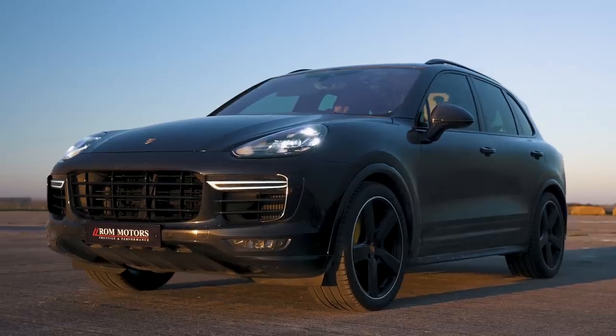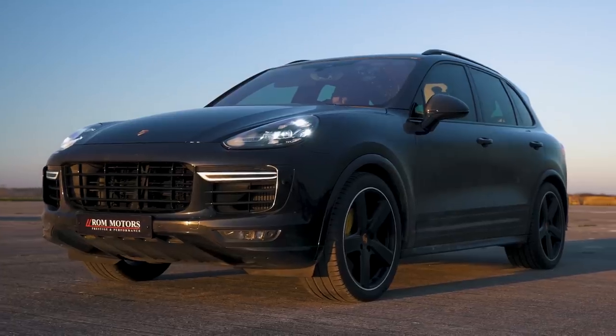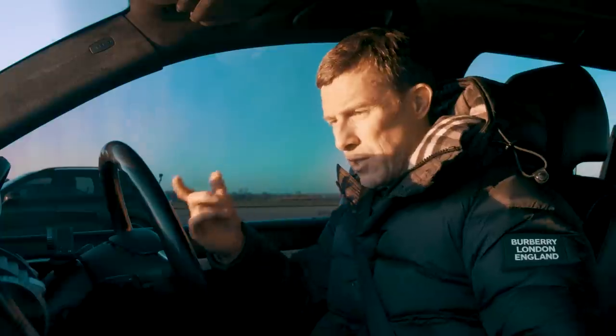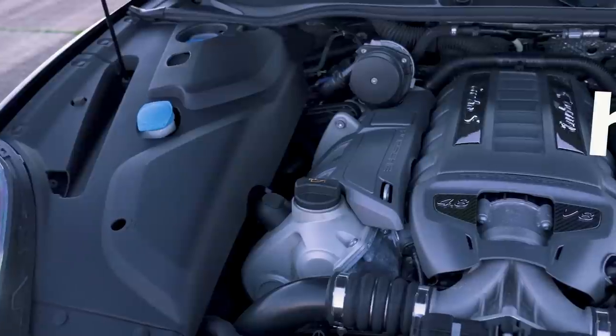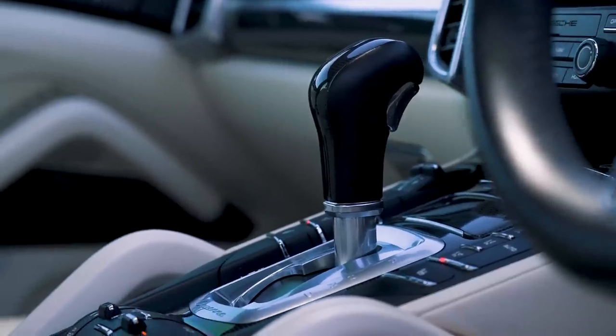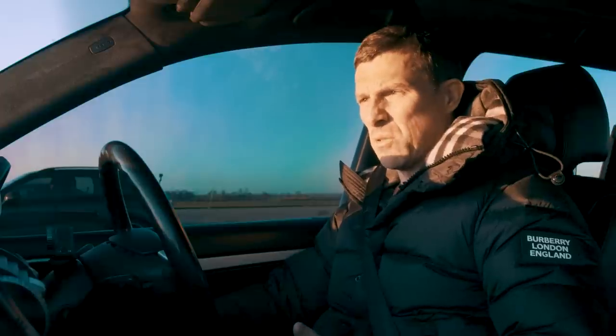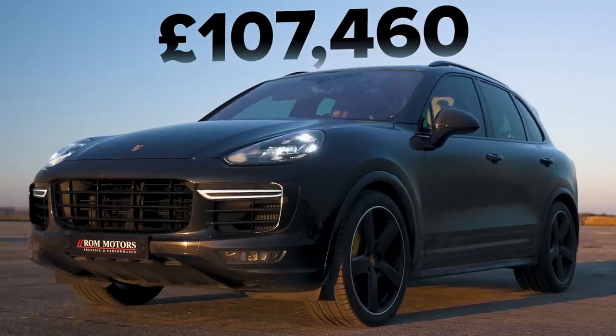The Mk2 generation Porsche Cayenne Turbo was introduced in 2010. That's actually a 2016 car. It's the facelift, and being the Turbo S, it has more power. So it's 4.8 litre twin turbo, puts out 570 horsepower and 800 newton meters of torque. It's got an 8-speed automatic gearbox and it's slightly lighter than this older car for some reason. Comes in at 2.2 tons. New, that car was £107,000.